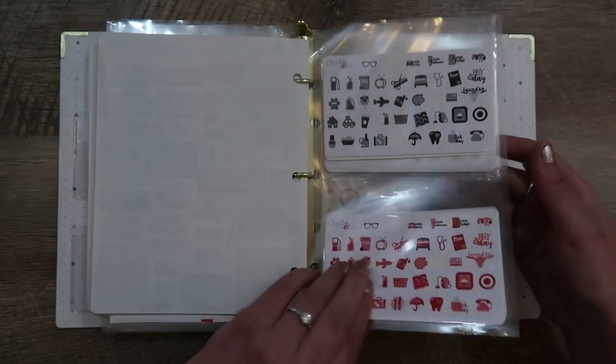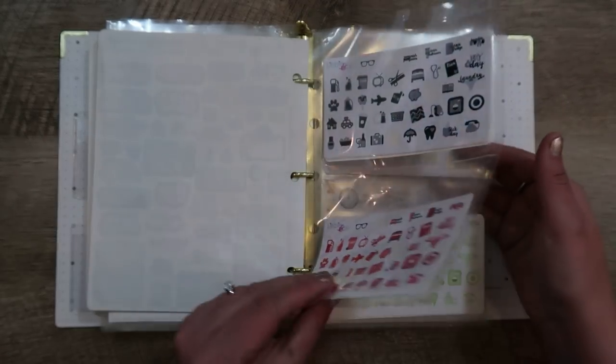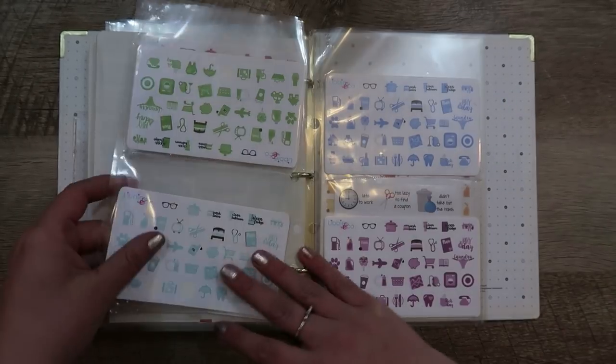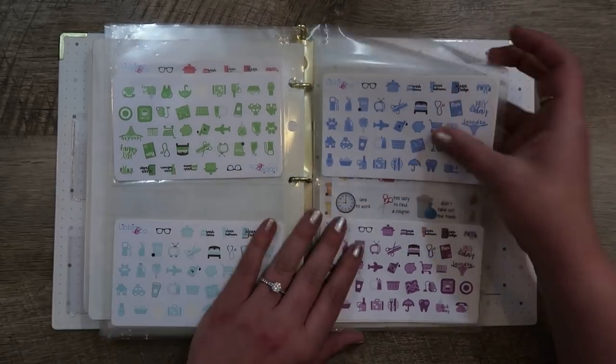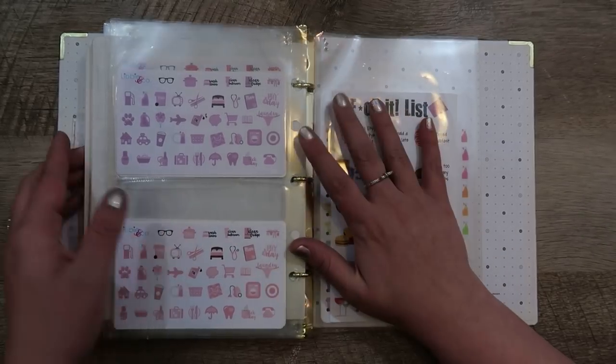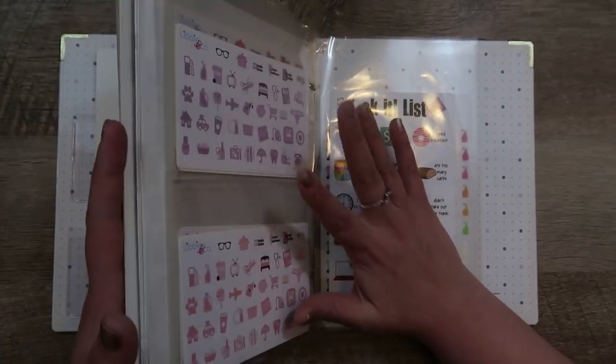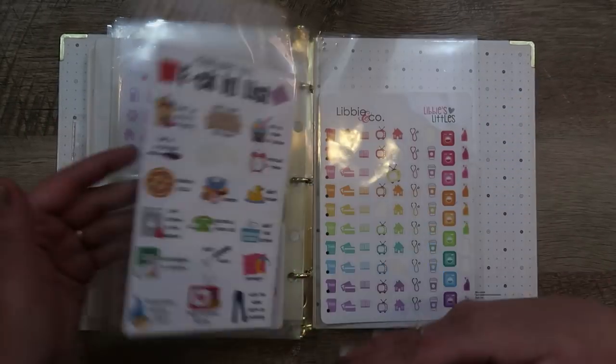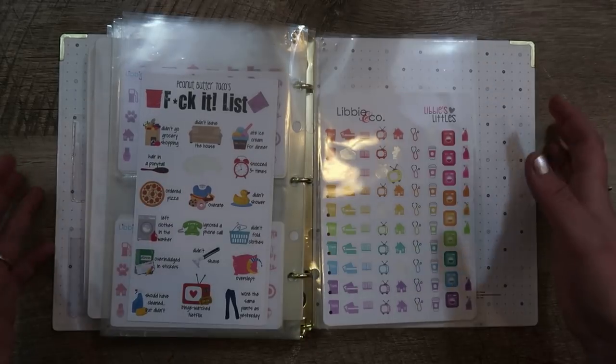These are from Libby & Co., and they're all sorted by color. So if I need a green whatever, I can go look at the green sampler and see if it's there. That's what this binder is, very specific, and this is usually where I go first if I'm looking for something in a very specific color. We have this funny list from Peanut Butter Taco and then another Libby & Co. sampler in the back.